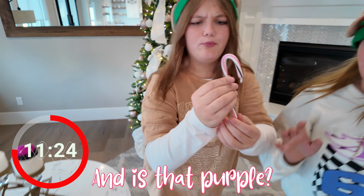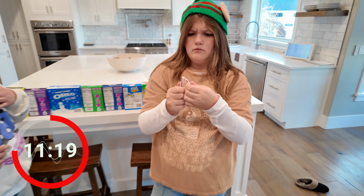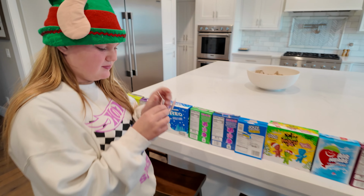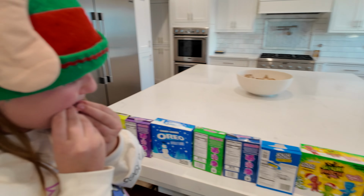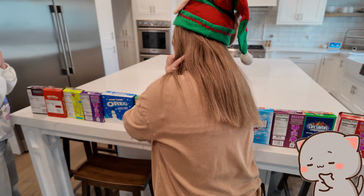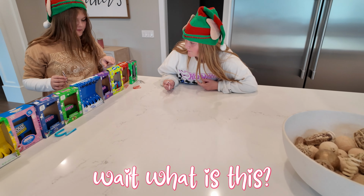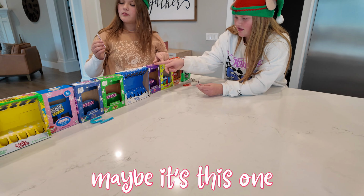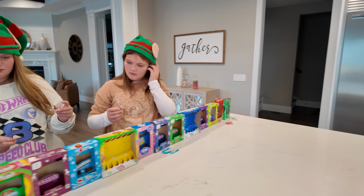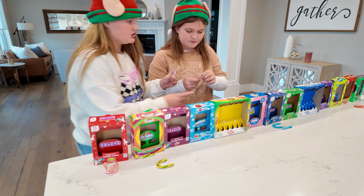Pink and is that purple? Purple. Okay. Wow. Okay. I don't know. Wait, what is this? Nerds. Maybe this one. Or. This is hard. Or it could be this one. This one? Yeah, I think it's. No, it's not. Wrong. I think it's just this one. I need another bite.